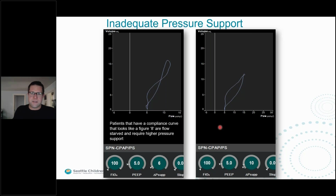I can't tell you how many times that has come in handy for me, both for pressure support and for SIMV.